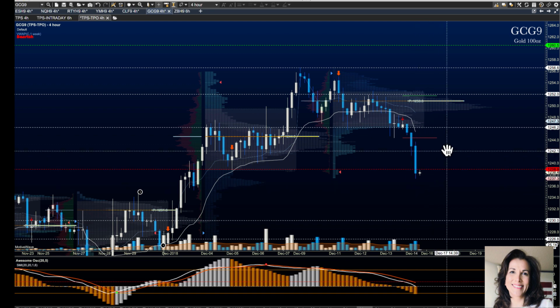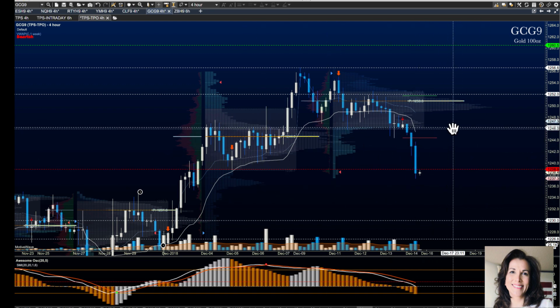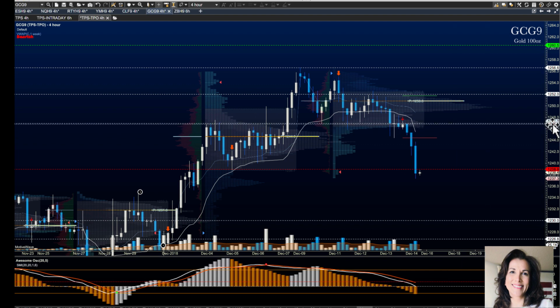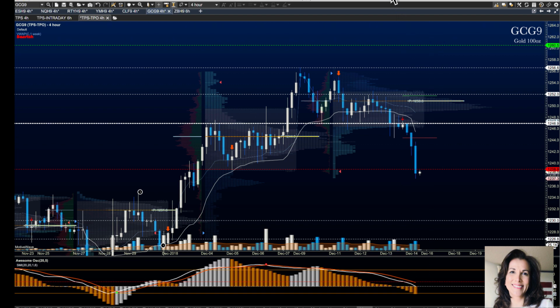Overall, our bounces are going to lead to selling pressure here as we've broken through a very important area of congestion support. And so this is going to be the line in the sand for us to look for big recovery here in gold.